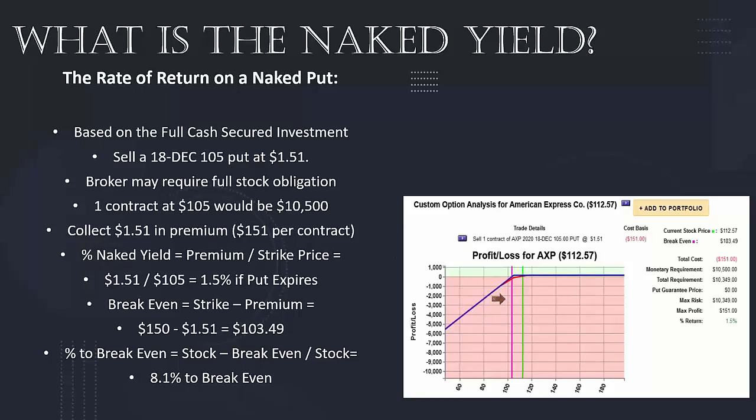Now, also important here, you see the break-even line on our profit and loss chart. That's right here in the sort of magenta line. So what is this percent to break even, which is also important? That's right here at 103.49.